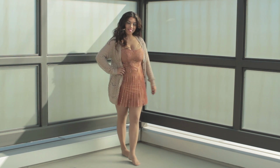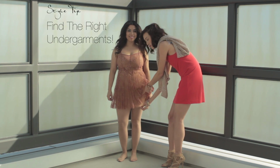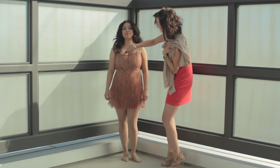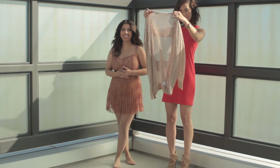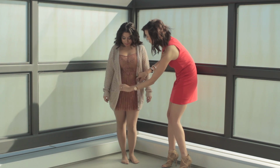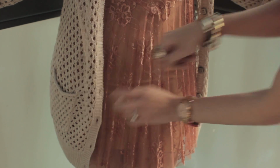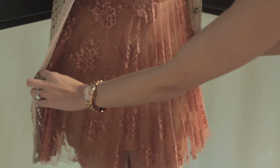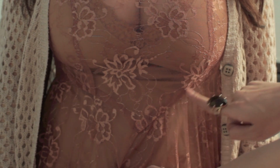Let's start off with the basics. When wearing a sheer dress like this one, it's important to find the right undergarments. So here, Laura is wearing a super stretchy nude slip that contours and shapes her body. Then we layered on top of this slip a girly and flirty lace dress. Now, let's layer this neutral crochet knit cardigan on top that simply skims over her curves without overwhelming them. Now, I bet you guys are gonna think that I'm gonna add another waist belt, right? Well, wrong. As you guys can see, this lace dress already has a lining that contours her body and waistline.